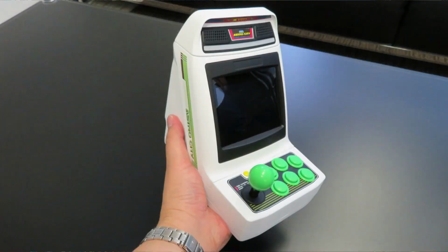Now, we've only got screenshots of the Astro City Mini, but it already looks from those to be about 15 to 20% bigger than the Neo Geo Mini, which is awesome because I really found the Neo Geo Mini a little too small and finicky to play with. This means you'll have a really nice sized portable mini arcade experience. And of course, don't forget that you can plug in your own joypad or arcade stick through HDMI so you can have that full mini arcade experience on your TV.